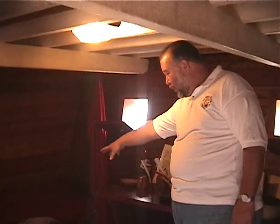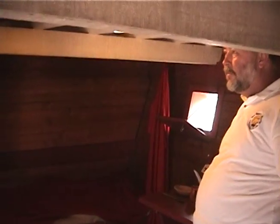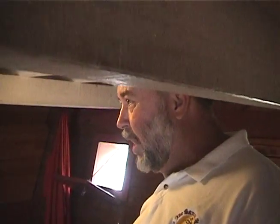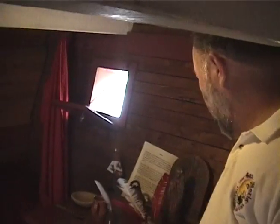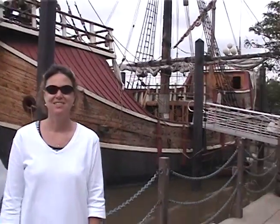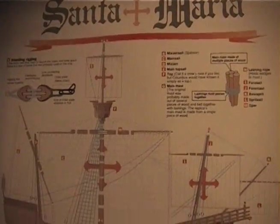The captain's cabin, one bed on the ship for Christopher Columbus. There are 40 men on this voyage, no women. We have more men than they would normally have on a ship this size to sail it. We have a desk here where they kept all the logbooks and did the navigation and stuff like this. Columbus would share this cabin with 5 other people. Columbus had 3 ships. This was the replica of the Santa Maria.